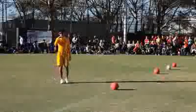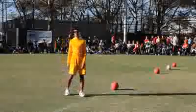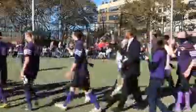The snitch runner is a neutral player. He's not on either of the teams, and he's usually a track runner, so he's good at running, and he can run anywhere on or off the field, and he can do whatever it takes to keep the seekers from catching the snitch. When it's caught, it's worth 30 points and ends the game, and whichever team has the most points at the end wins.